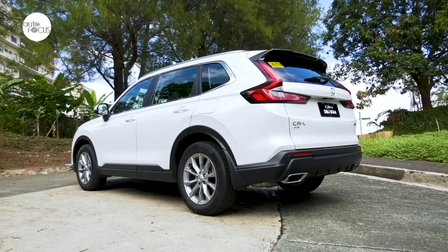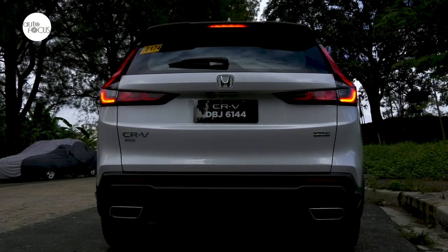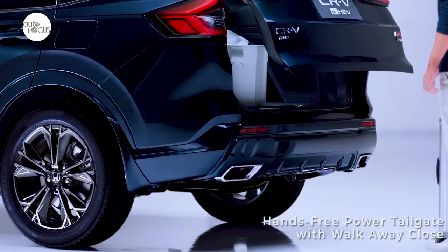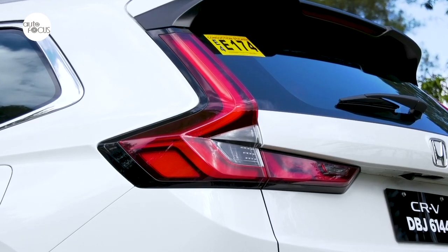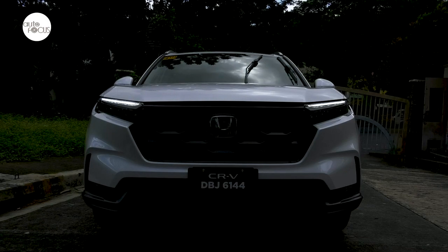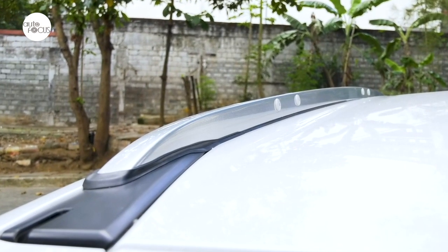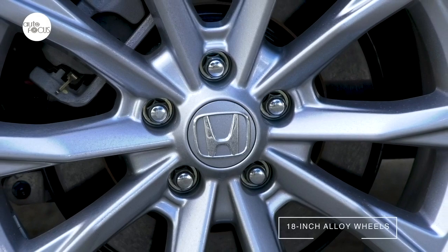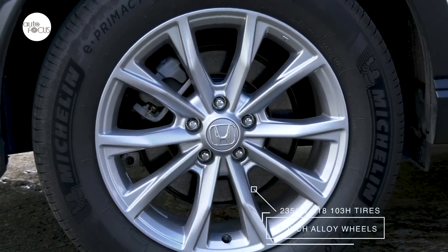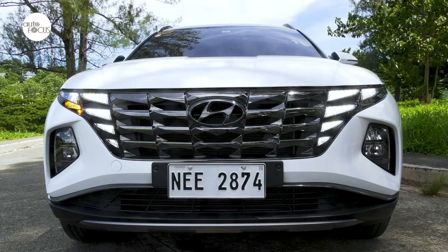The stately look carries over to the rear with just touches of sport, with a tailgate spoiler that features an LED high mount stop lamp and shark fin antenna. The power tailgate comes with a walk-away close function. Other exterior features on the CR-V VX Turbo include rear windshield defogger, rain-sensing front wipers with integrated washer nozzle, intermittent rear wiper with washer and auto wiper on reverse, roof rails, and black-painted mudguard. The VX Turbo and the V-Turbo ride on 18-inch silver aluminum alloy wheels wrapped by 235/60R18 103H tires.